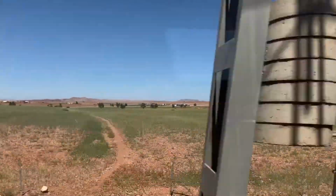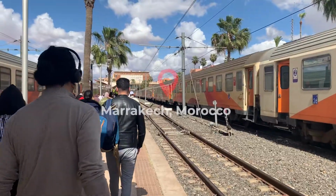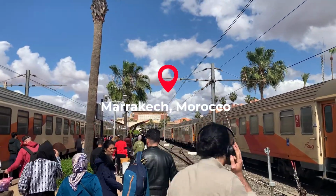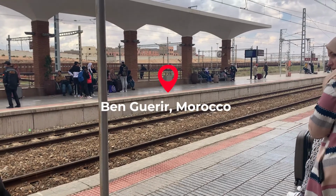The next mode of transportation I want to talk about is the train. I love the train no matter what country it's in, but in Morocco, it's just the best way to see all of the scenery. It's also very convenient. It's very reliable. You're never going to have to wait for a train to fill up, for example, as opposed to a Grand Taxi.